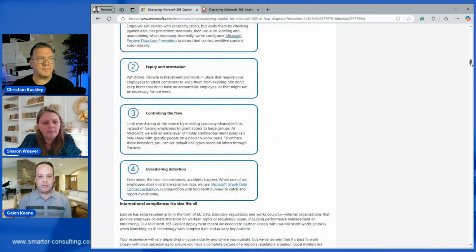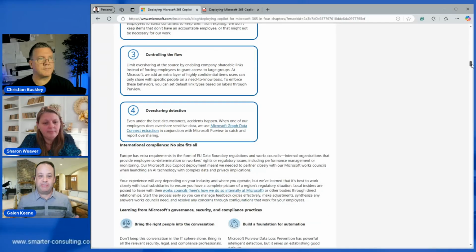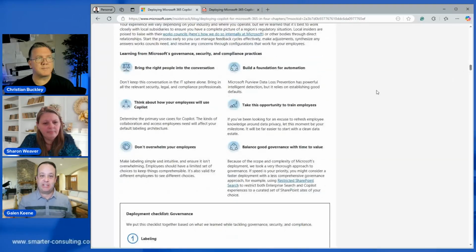Yeah, I think it's very important to remember that Microsoft is creating this, and just to reemphasize how valuable this is as a starting point, oftentimes what you see in these articles is reflected in Microsoft's own experience. So they're doing this internally, as Christian referred to earlier, and taking those lessons learned and making them available to us in this sense.